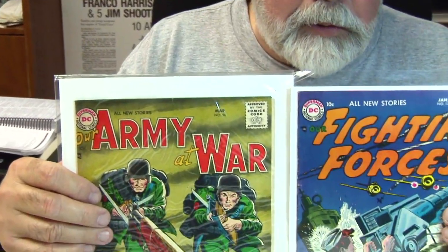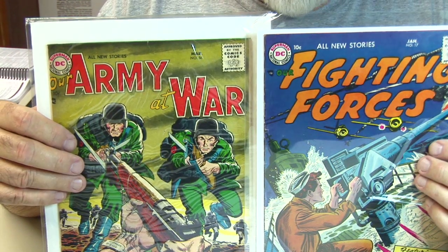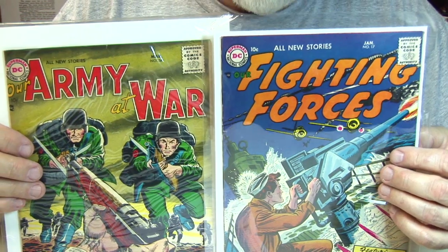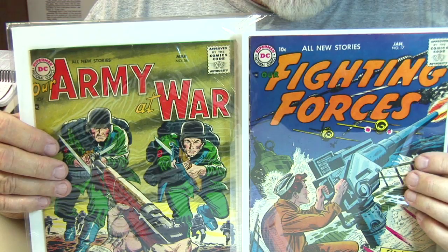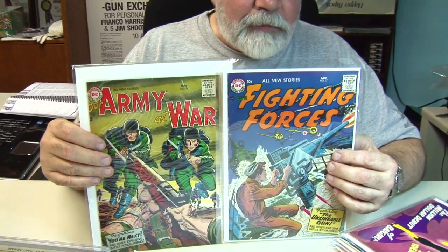Also, certain types of comics are harder to find in better shape. Boys who were into war comics generally weren't the same people who were into the superhero comics, and they passed their stuff around, so they aren't usually found in higher grade copies. If you check the census, you'll find out that these DC war books from the mid-50s are quite hard to find in anything from 6.0 and above.